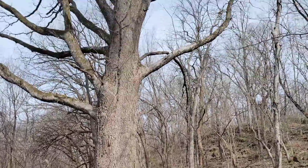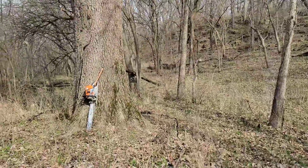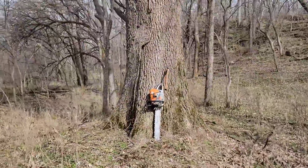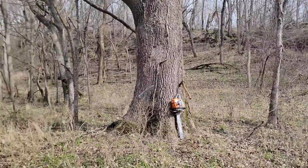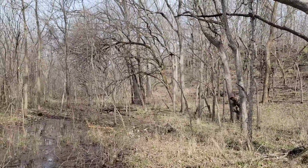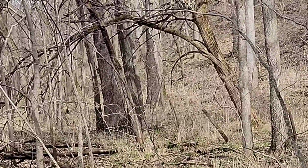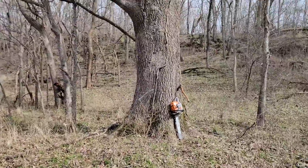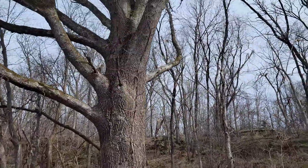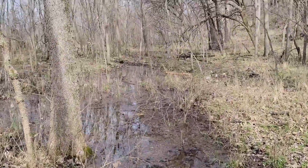So here's the first candidate on today's list. It's a pretty big bur oak, growing right down here under the bluff. There's another big one. See right through there, right in the middle. Let me zoom in. Right there in the middle. He's next. That's a big tree. Like I said, you can see all the standing water in the bluff here.